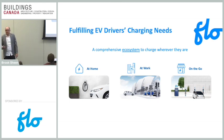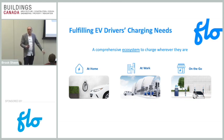We're not doing bus charging. We're not doing heavy duty charging. We're solely focused on passenger vehicles. That's our mandate. Our mission basically is to make this stuff hella simple, okay, both for the driver and for you guys that are deploying this stuff.